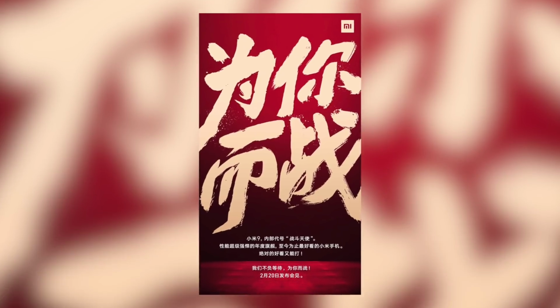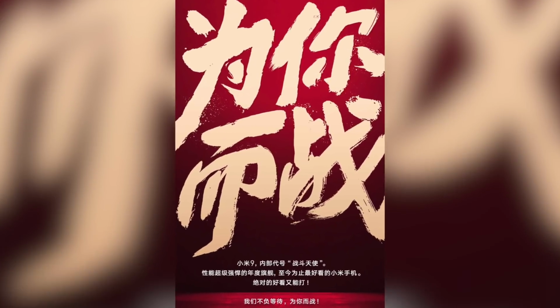Xiaomi is announcing the Mi 9 at its launch event in China today, followed by a global launch at Mobile World Congress in Barcelona next week.